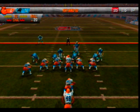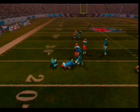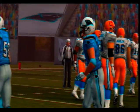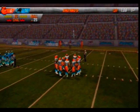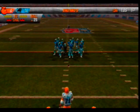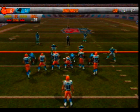Little misdirection. Number 43 is there on the stop at the 25. This is a spot where you want to show the defense that they have to respect the running game. So that's a gain of about 5. It's second down and 5 to go on the 25-yard line.